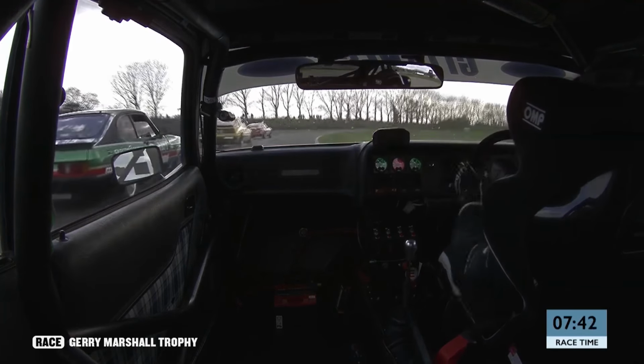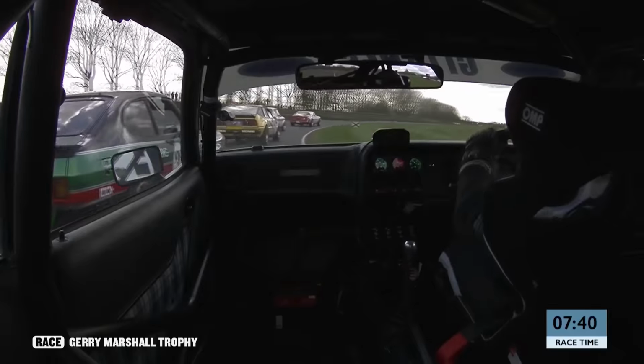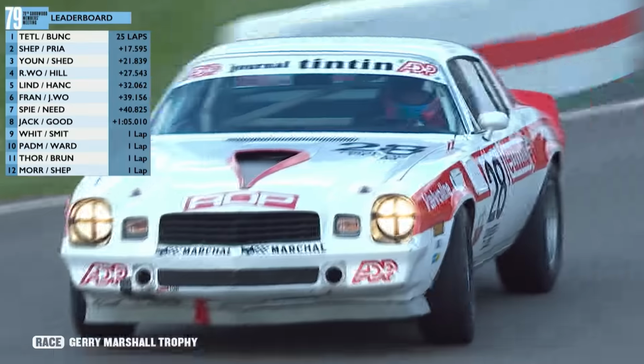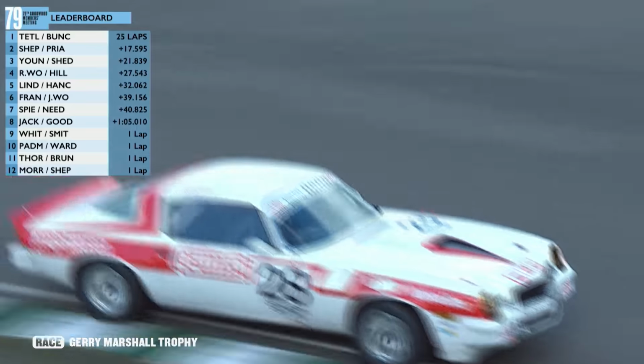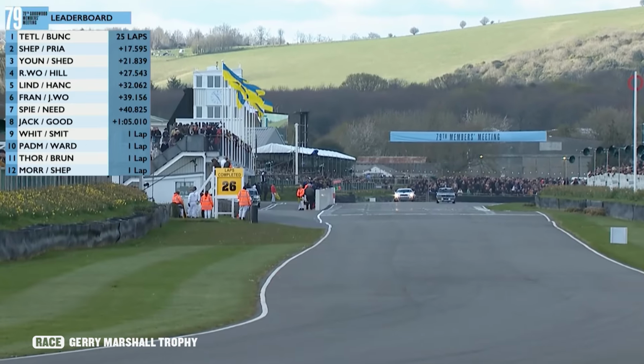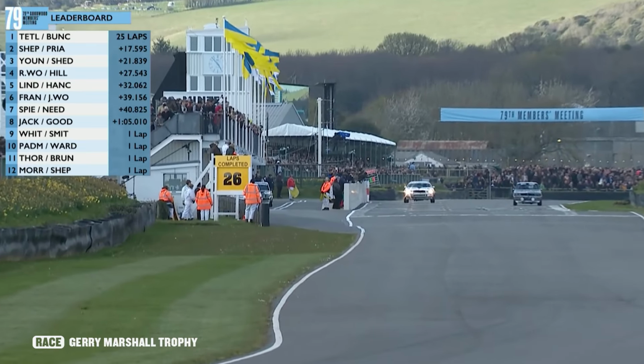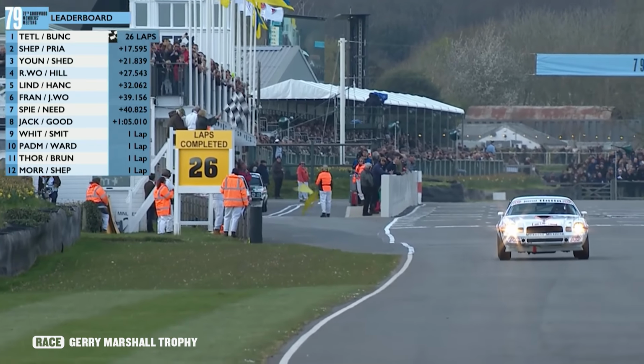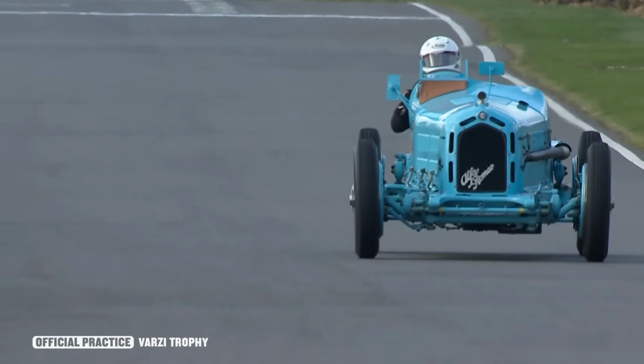The Capri. Nice cutback. Yeah, that is a good line. Oh, he's had to take to the grass. Yeah, he took his nose off, didn't he? But we have the race winner of the Gerry Marshall Trophy. Alex Buncombe comes across the line to take the checkered flag. Him and Jack Tetley have done the job today and won it by a massive margin. You would never have expected it.